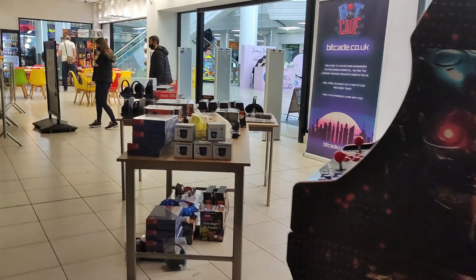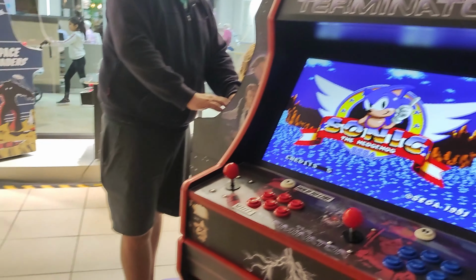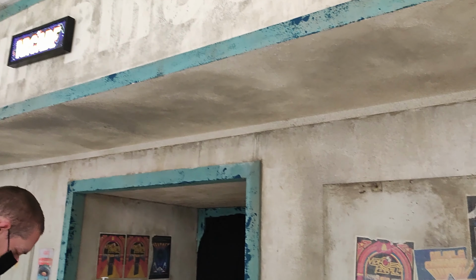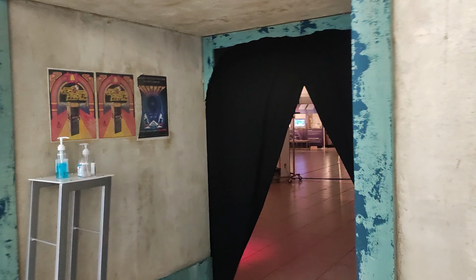There's also some video game related merch on sale, as well as a selection of board games, if that's the sort of thing that takes your fancy. As well as being able to actually buy board games, there's also the option to play them in the cafe area if you want to.